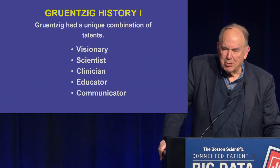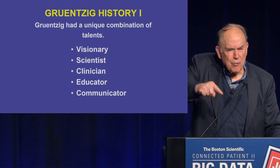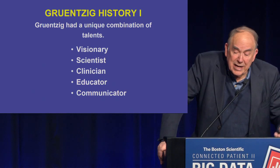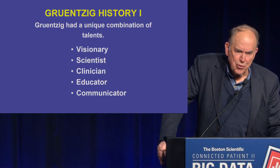He had a lot of unique characteristics to think about. Once you've solved the problem, how do you get it out to the marketplace? In fact, marketplace is probably the wrong word. How do you get it accepted by the public at large? Grunzig had a combination of attributes that are very, very unusual for a physician, for anybody. The visionary, the scientist, the clinician, the educator, wow, those things don't normally go together. And he certainly was a great communicator.